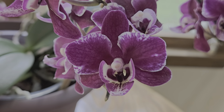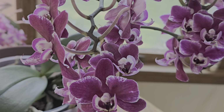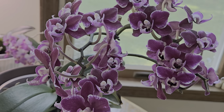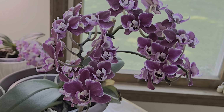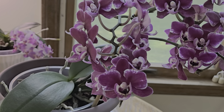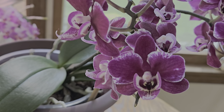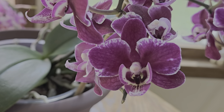And here's my Phal Sogo Red Poker, still in full bloom. This one lost, I think, one bloom the other day. But look at this. That's quite a show. I brought her into my kitchen this year because I just wanted to enjoy her. This is the best bloom cycle on this plant I've ever seen. So she's a very pretty girl.